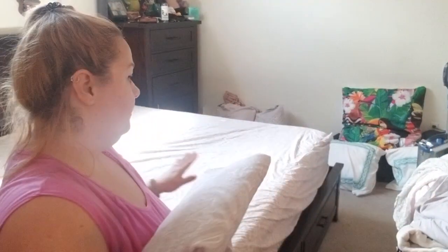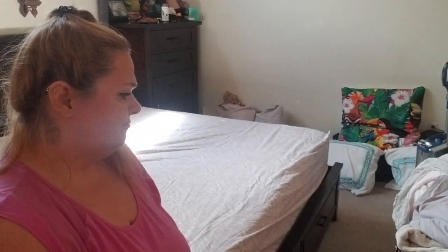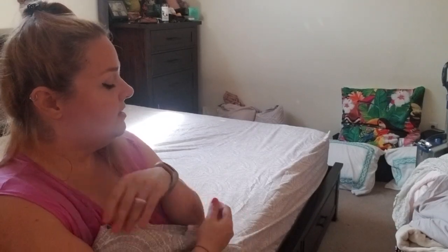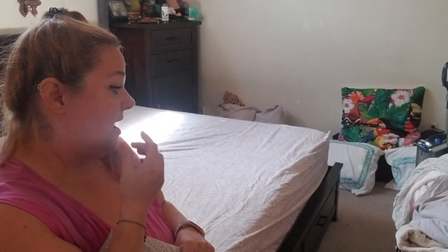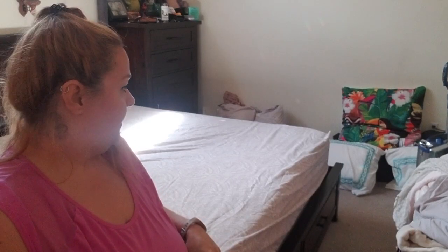Alternating set, and the flat sheet for the set that I'm using. I don't have the flat sheet for that one. It is still in the wash. So I guess I don't know what I'm going to do. So difficult decisions.